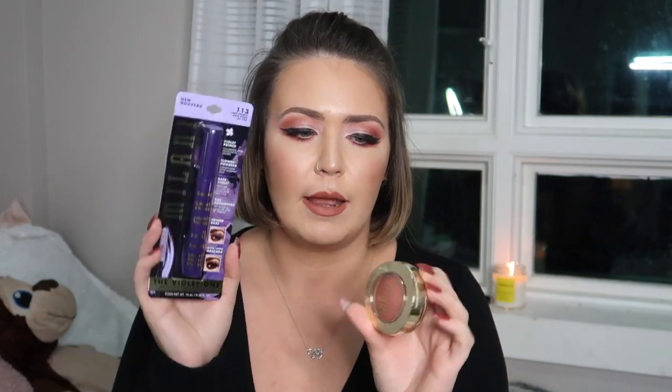So we have some stuff from Milani. We got a blush and then a mascara primer. From Lime Crime, we got a lip liner. This is in the shade Petunia, so it's like a purple color. So next we got a few liners. We got the Tarteist liner, which I think I've used before. We got the Rimmel London Wonder Ink liner, which I actually used today. Super easy to apply. Really enjoy this.